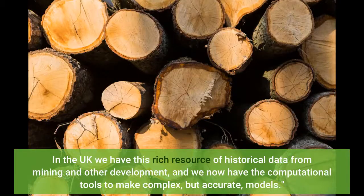In the UK we have this rich resource of historical data from mining and other development, and we now have the computational tools to make complex, but accurate, models.